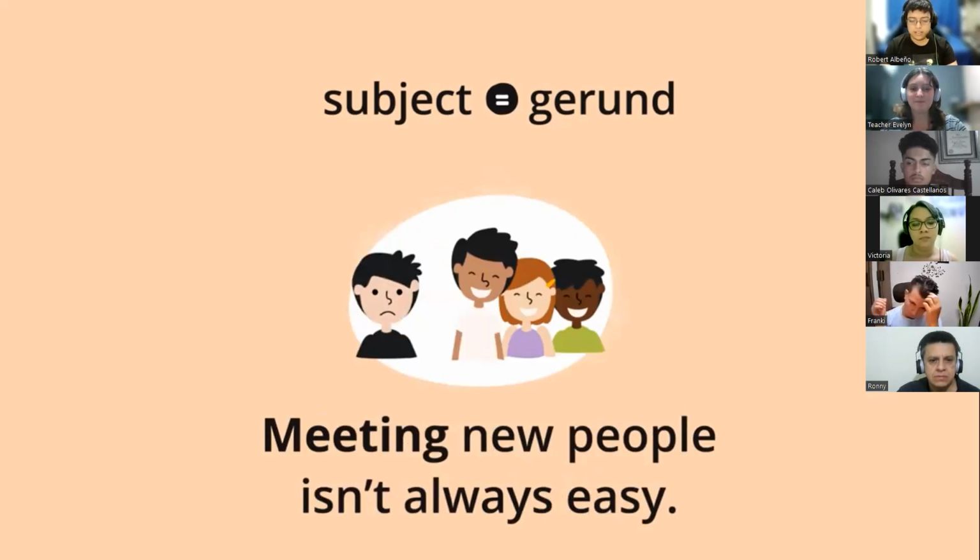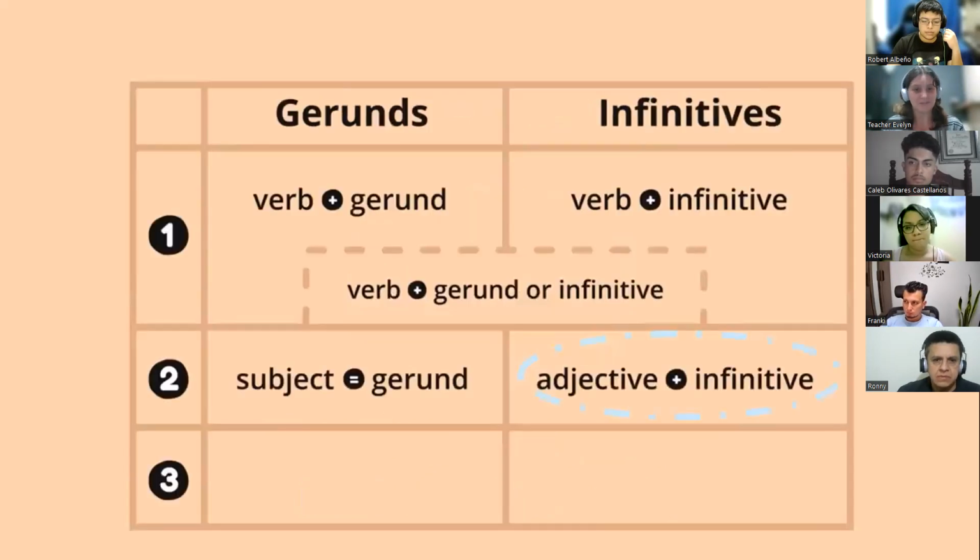Meeting new people isn't always easy. Yes. So which is the subject in our sentence? Meeting. Yes, meeting. In grammar, we say that we have complete subject and simple subject, right? Like in Spanish, we have sujeto and núcleo del sujeto. We have the same in English. So the complete subject in this sentence is meeting new people. But the simple subject, the nucleus of the subject, is meeting, right? And in this case, it is a gerund, which is meeting. Pretty nice. So we have meeting as a subject.